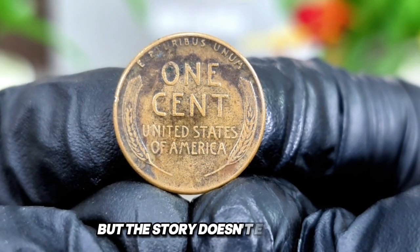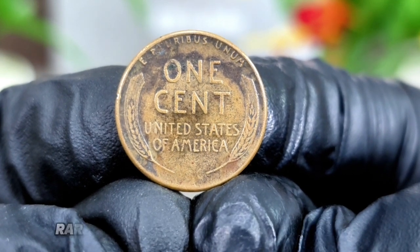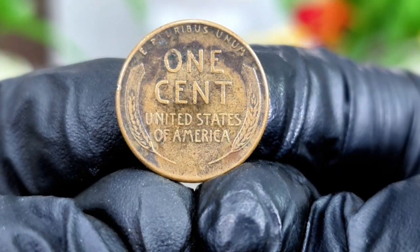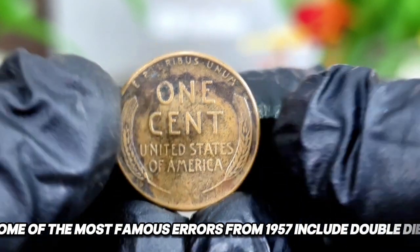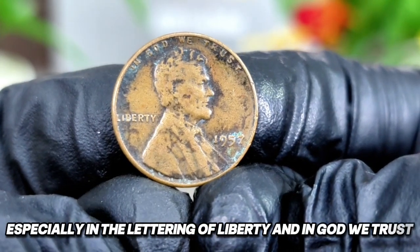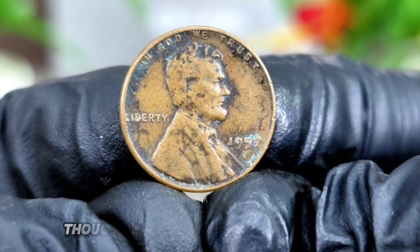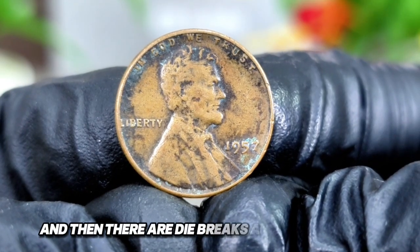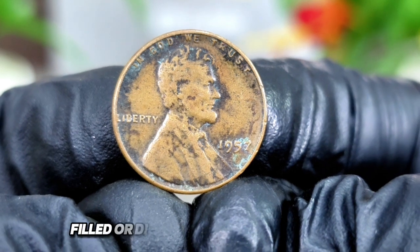But the story doesn't end there, because within the sea of 1957 pennies, rare varieties and errors can turn an ugly, forgotten coin into a treasure. Some of the most famous errors from 1957 include doubled dies, especially in the lettering of Liberty and In God We Trust. There are also repunched mint marks on Denver issues, though this Philadelphia piece lacks one. And then there are die breaks and retained cuds where parts of the coin look broken, filled, or distorted.